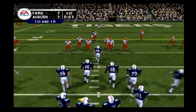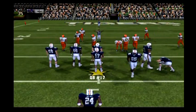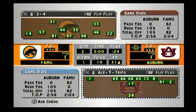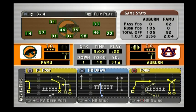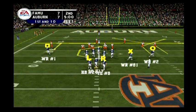It's first and 10, and this is the sixth play of the drive. Ball on the 31-yard line. And so we've reached the end of quarter number one, and we're all tied up. First and 10. This is the sixth play of this drive.